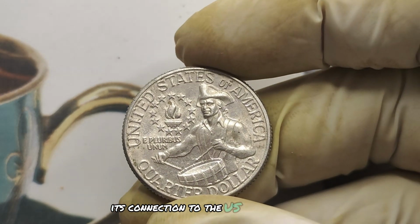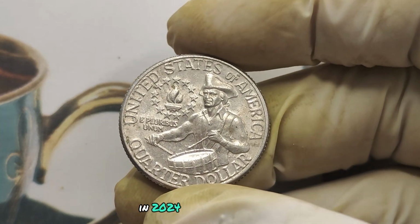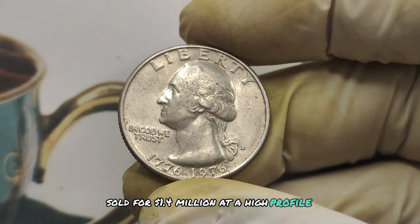Its connection to the U.S. bicentennial makes it a prized piece for collectors. In 2024, a perfect specimen sold for $1.4 million at a high-profile auction.